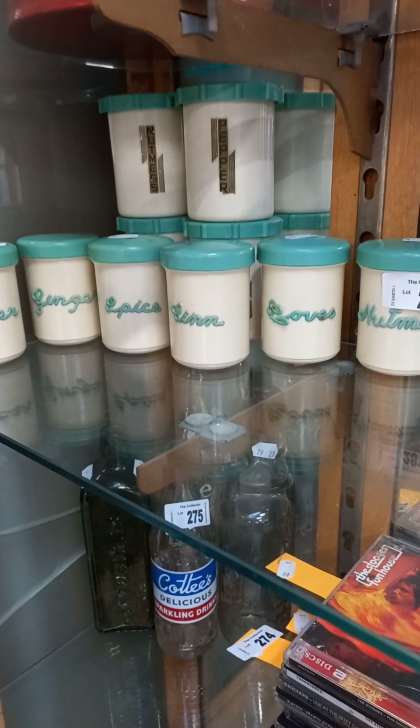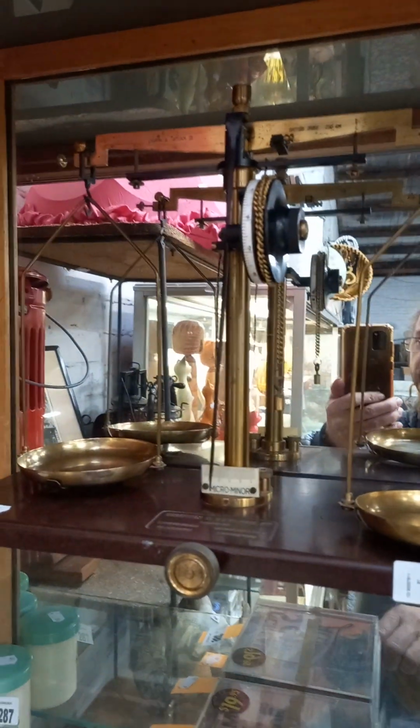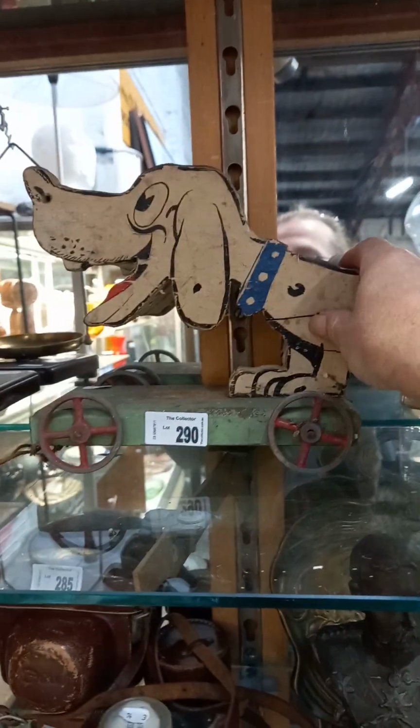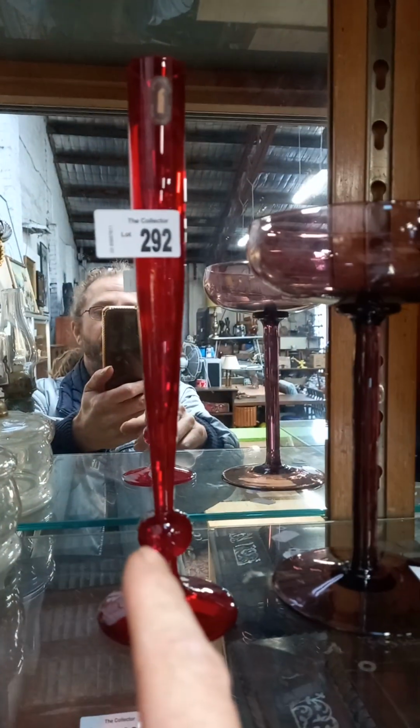Another nice little light, the Bakelite green and white canisters. Red workman's lamp. Nice set of scales there. He's a fantastic little pull along toy, 1930s sort of depression kids toy. It looks to might have been chopped off here, but he is great. Oil lamps, little lot of glass, little white fries, bud vase.